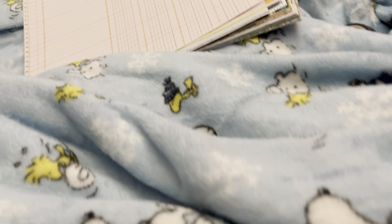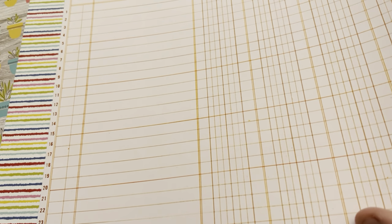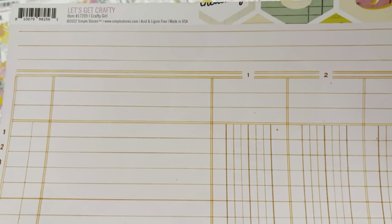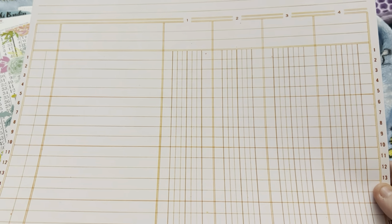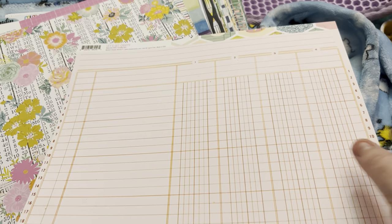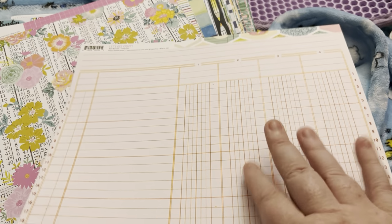Oh, too stinking cute. She really did amazing with this paper. I mean, I like everything. I'm not a big fan of the fuse envelopes. It would have been nice if they were already fused. So everything looks like it's from Crafty. This looks like one of those planner things that I had to do. No, I didn't have to do it, but, what do you call them? Books?